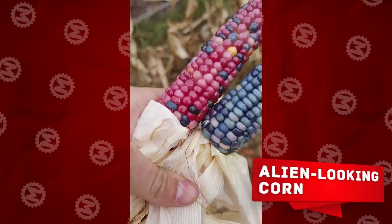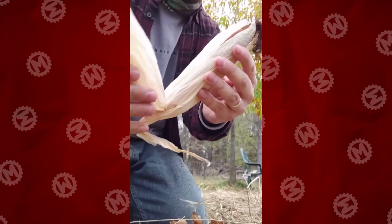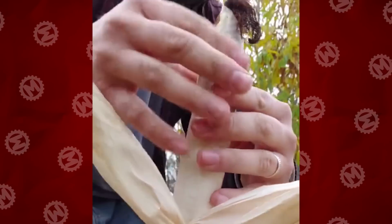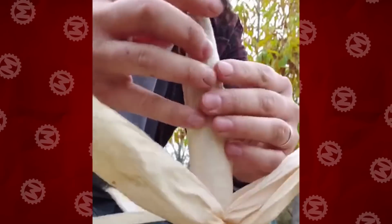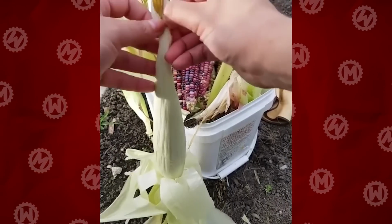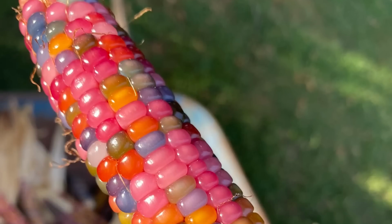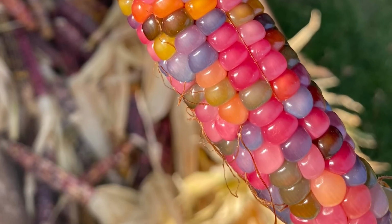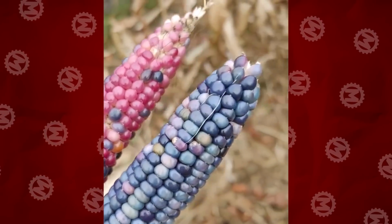Alien-looking corn. We bet that you thought that it wasn't actually real corn, but rather some very unusual candies. Well, quite a plausible theory. Though, what you see is actually a truly unique variety of cereal grain. American farmer Carl Barnes created this rainbow corn at home. He called the unusual variety Glass Gem.